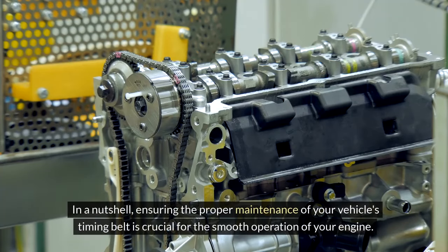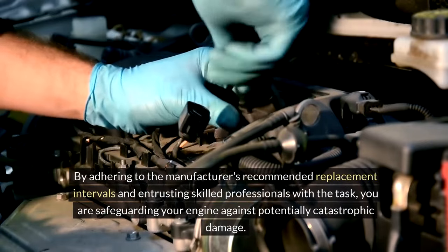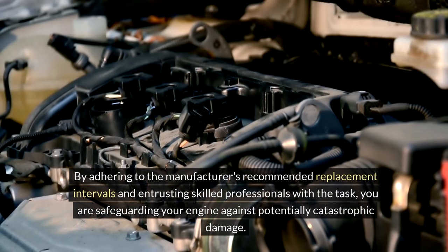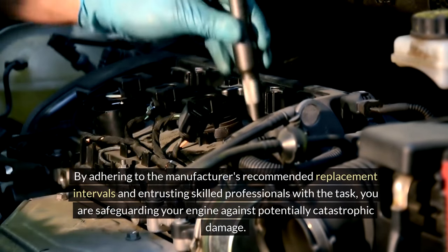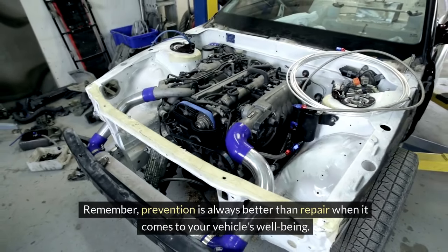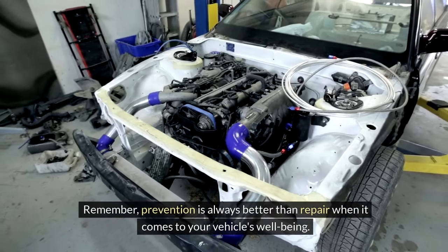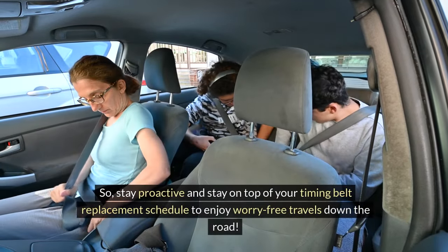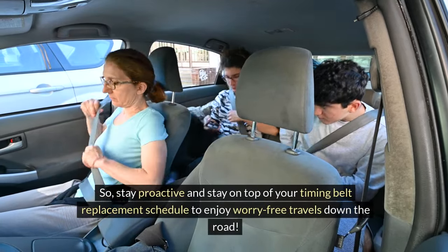In a nutshell, ensuring the proper maintenance of your vehicle's timing belt is crucial for the smooth operation of your engine. By adhering to the manufacturer's recommended replacement intervals and entrusting skilled professionals with the task, you are safeguarding your engine against potentially catastrophic damage. Remember, prevention is always better than repair when it comes to your vehicle's well-being. So, stay proactive and stay on top of your timing belt replacement schedule to enjoy worry-free travels down the road.